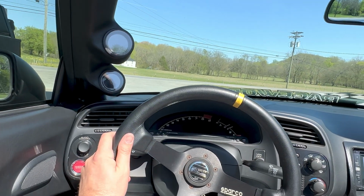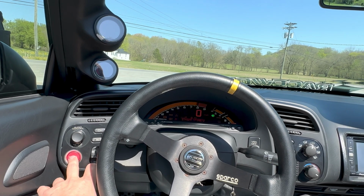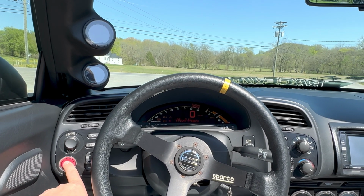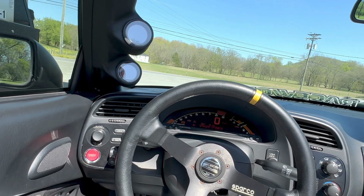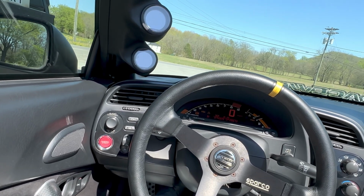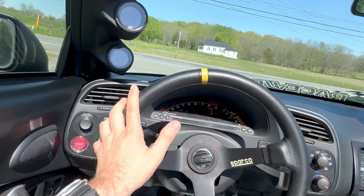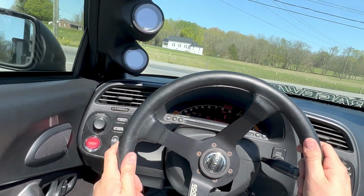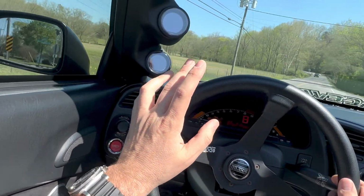All right, guys, we're in the S2000. To start this car, put your foot on the clutch, turn the key to the on position, and you have a push start here on the left. Fires right up. Got your parking brake. The clutch is a pretty high clutch release, which is one thing I remember from the stock S2000, but overall, clutch feel is pretty amazing.